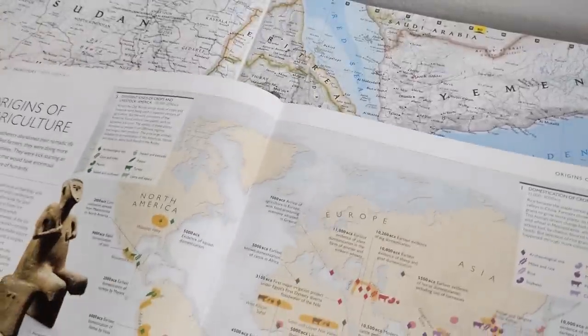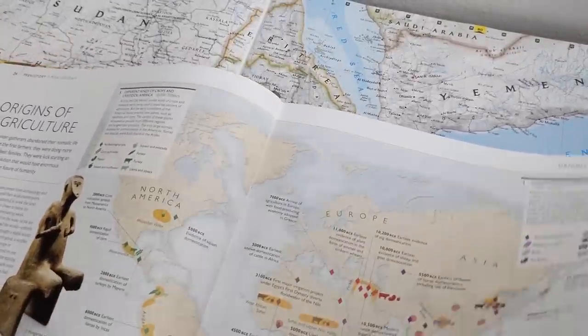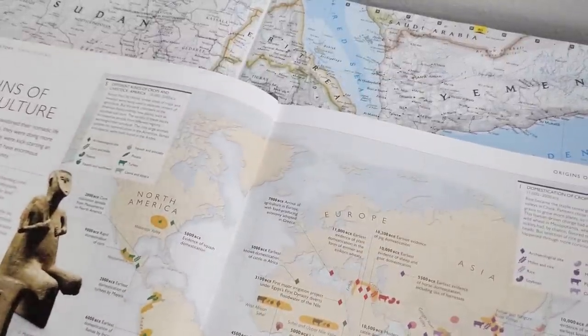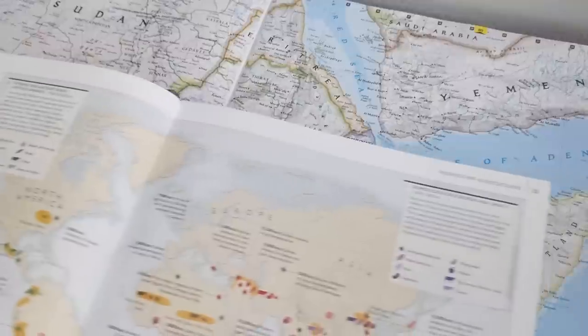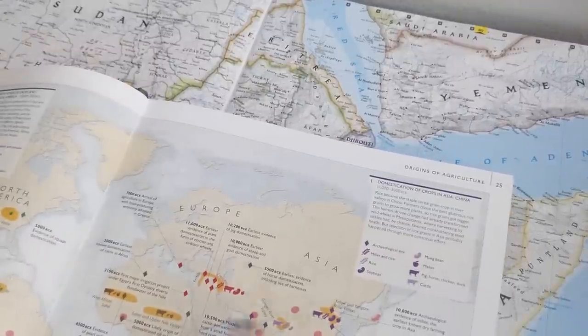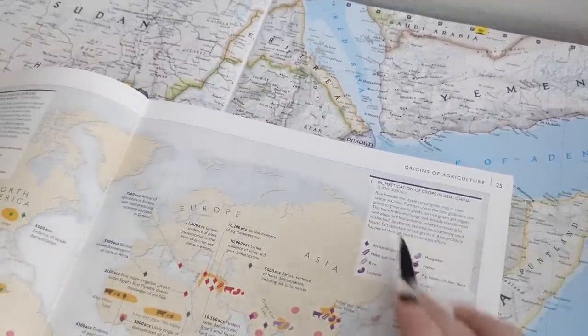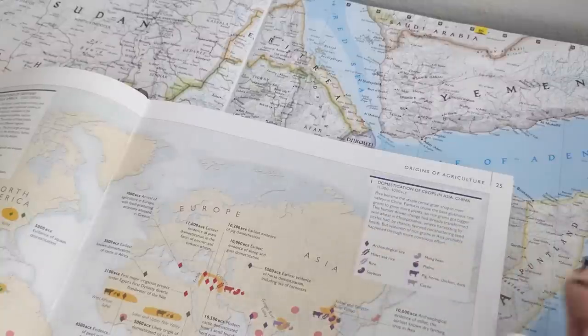All right, let's learn about the origins of agriculture. And I think this is the last... Oh no, there's one more map after this. Okay, good. Because I'm not done. I want to see more. This book is the coolest. And these maps go up to 2018. So, and we're at 3000 BCE. So we've got a lot of maps to read on this channel.